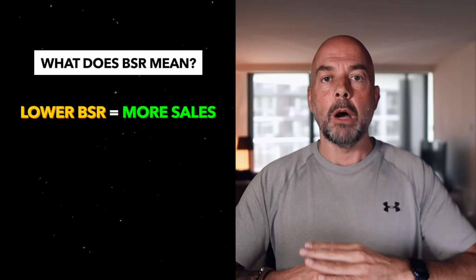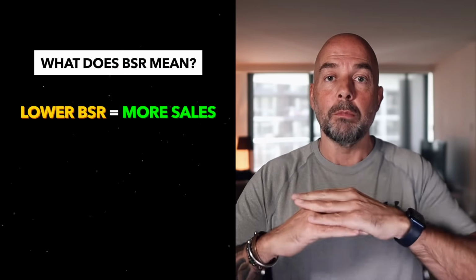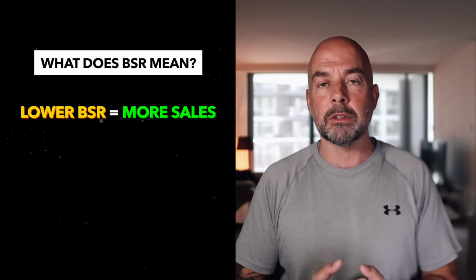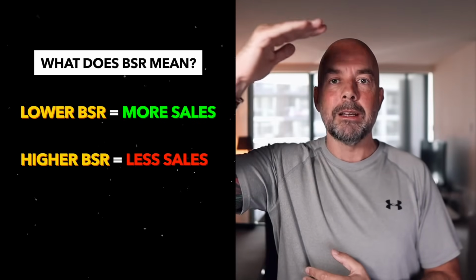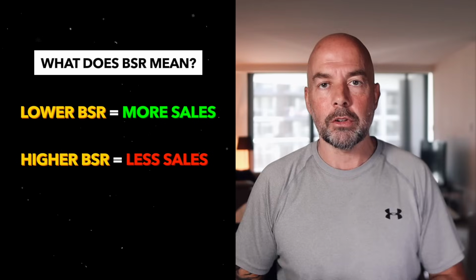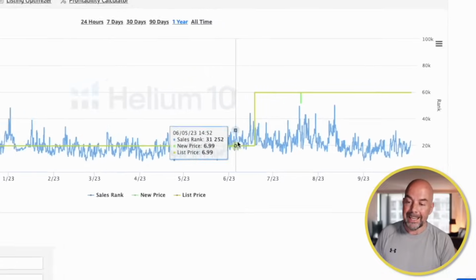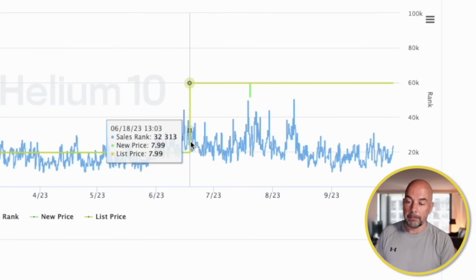$7.99. Now, bestsellers rank is a good indicator of how your book is doing compared to all other books. The lower your bestsellers rank, it means more sales you're getting of your books compared to other books on Amazon, and the higher the bestsellers rank means the lower number of book sales you're getting compared to other books on Amazon. So you can see here, when I increase the price of my books, the bestsellers rank didn't change significantly.